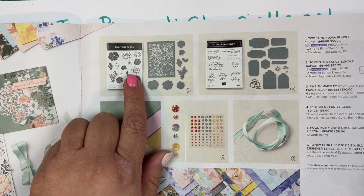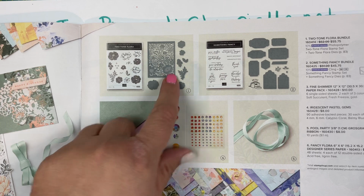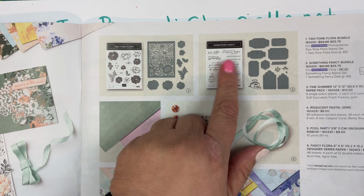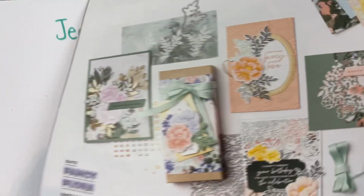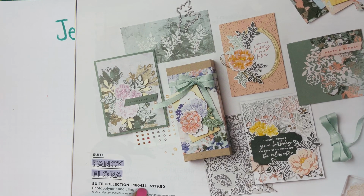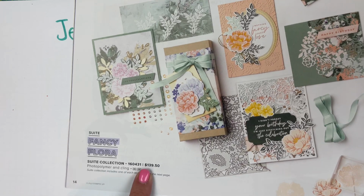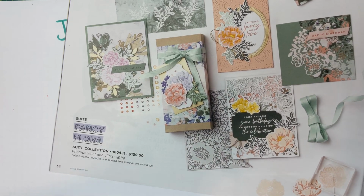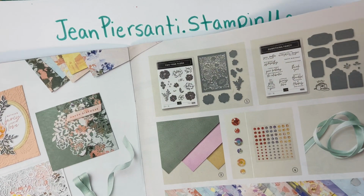We also have the two-tone Flora, which comes with its own set of dies. And then the Something Fancy, which comes with its own set of dies as well. So you can get the whole entire suite by adding just this number, 160431. And in the United States, it's only $139.50. So you just grab one and you get everything that's in the suite.